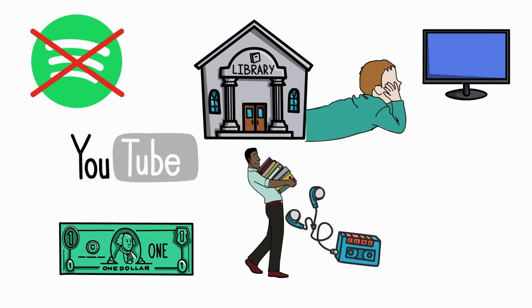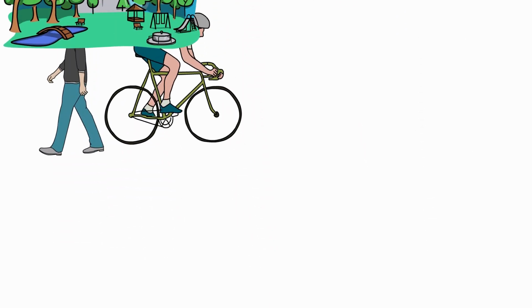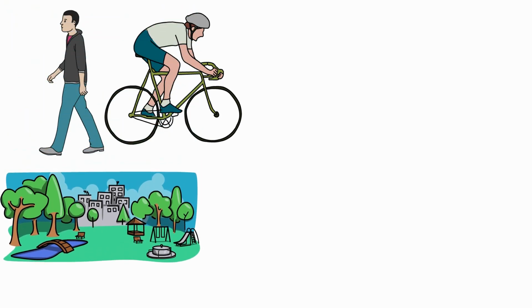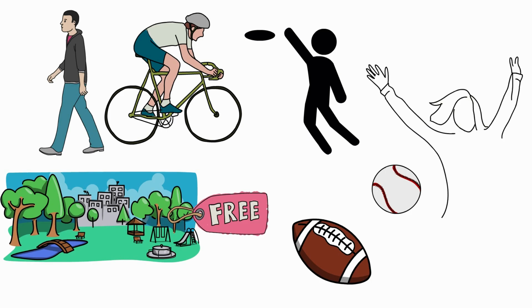But what if you want to do something more active? Luckily, there are lots of free active things to do. For example, going for a walk, riding a bike, or hanging out in the park are all great ways to enjoy the outdoors without spending a dime. Even something as simple as throwing a frisbee, baseball, or football around while talking can be a lot of fun.